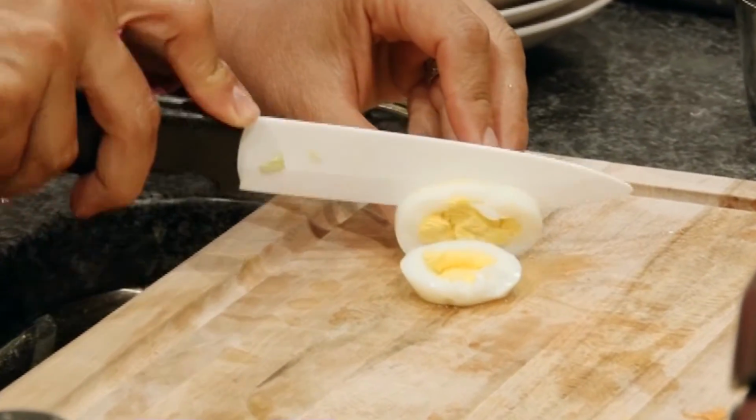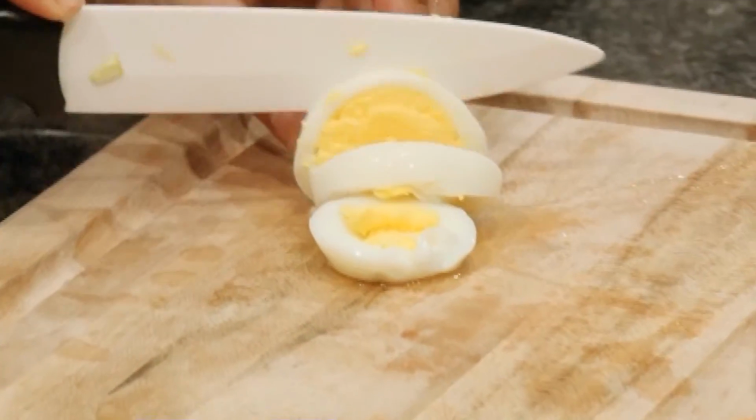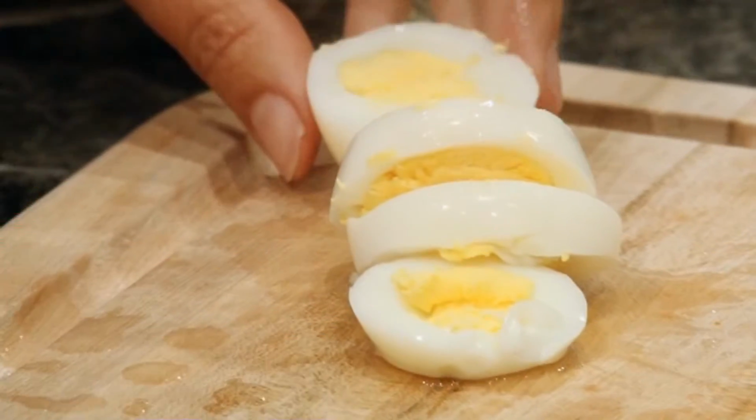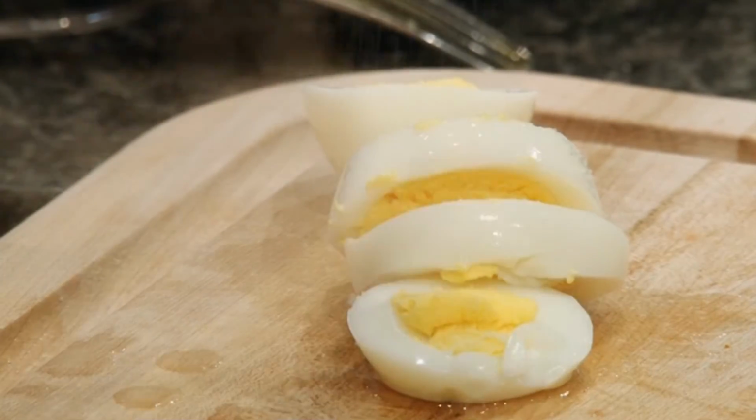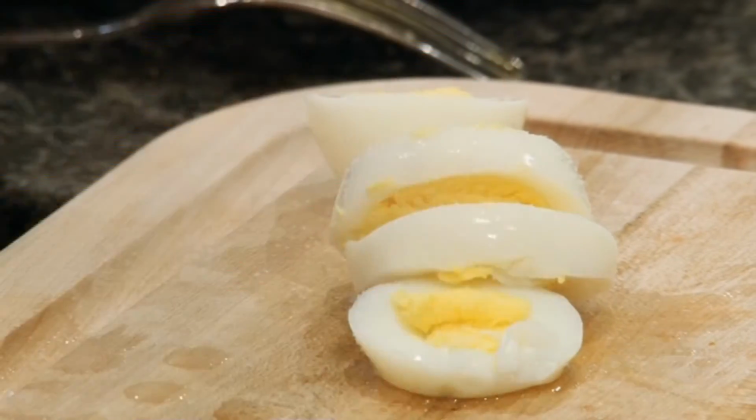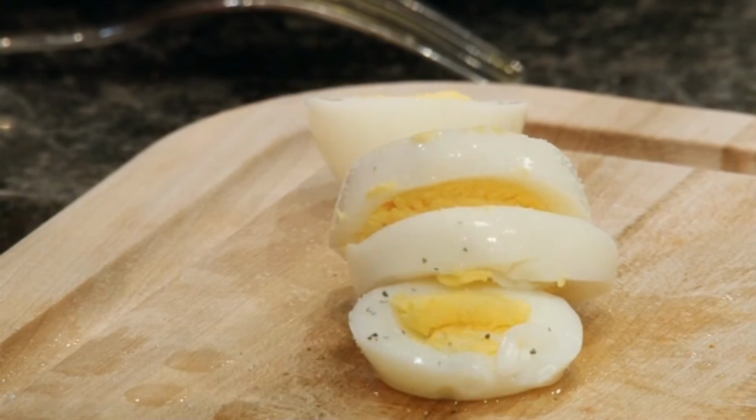That's perfect. Yeah. Look at that yellow egg. Wow. A little bit of salt. Would anyone like to try? Absolutely. This is delicious. And what's for dessert?